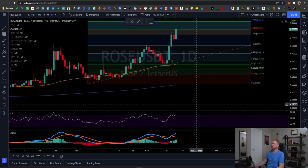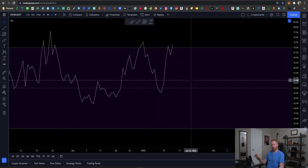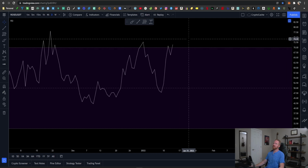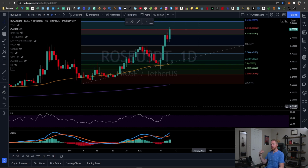Looking at the RSI first of all, we're up over 70 potentially, and I say potentially because it depends on where this one-day candlestick will close. But a lot of times when price gets above 70 and it's broken its all-time high, that can work as a support level, not a resistance, and it could continue to progress upwards. I've seen that happen quite a lot with previous coins, Solana and a few others. Once they break that all-time high, there's this new territory that's getting discovered. It's in a state of discovery, and that can be an amazing thing.